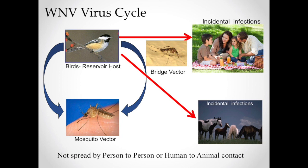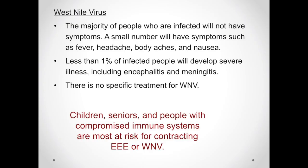West Nile virus is not spread from person to person or human to animal contact, so you're fine if you, again, live in the area where something has gotten West Nile virus. However, we know that it got it from somewhere, so we know that there's mosquitoes in the area, so you do want to be careful about that. So West Nile virus for the majority of people is going to cause no symptoms. So less than 1% of the infected people will really develop significant symptoms.